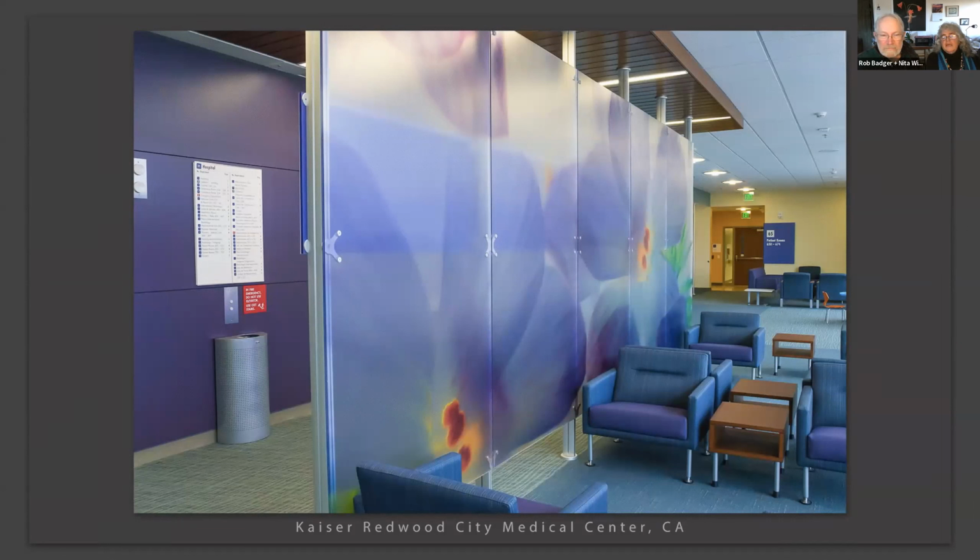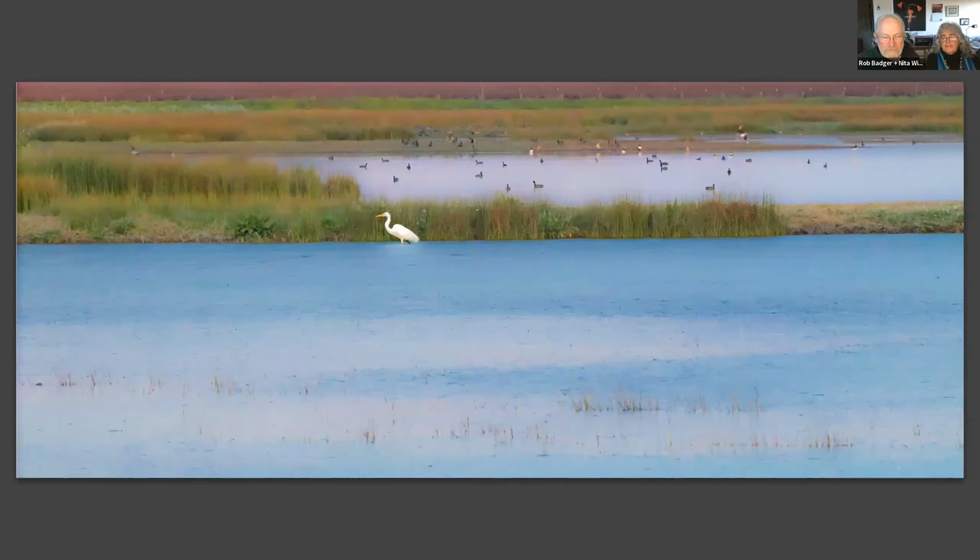And these are 8-foot tall, 20-foot wide lobby dividers. And there were 34 images built into this Kaiser Redwood City Medical Center. The first time we had gone so large with our work. And we found that we can photograph wildflowers 12 months of the year, but there aren't as many in the winter. So we like to go out to the different preserves.